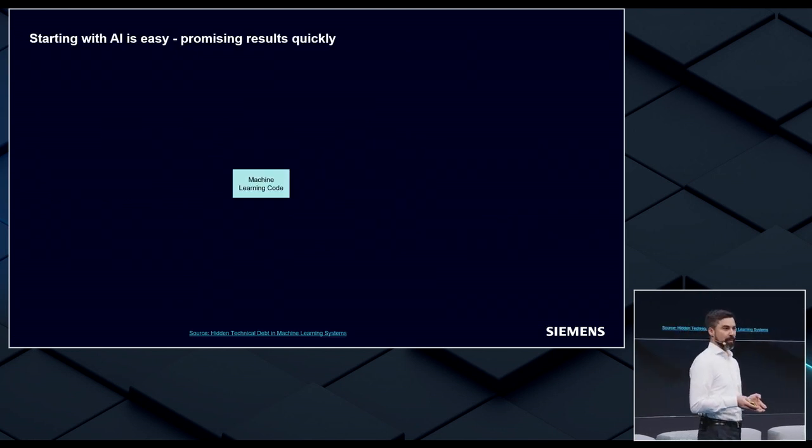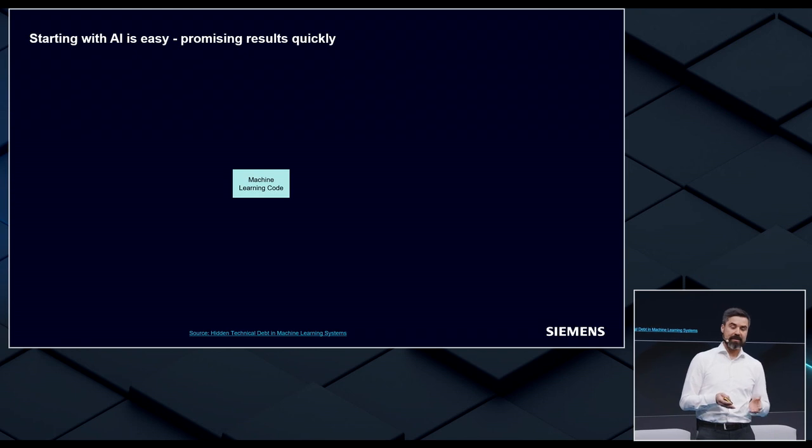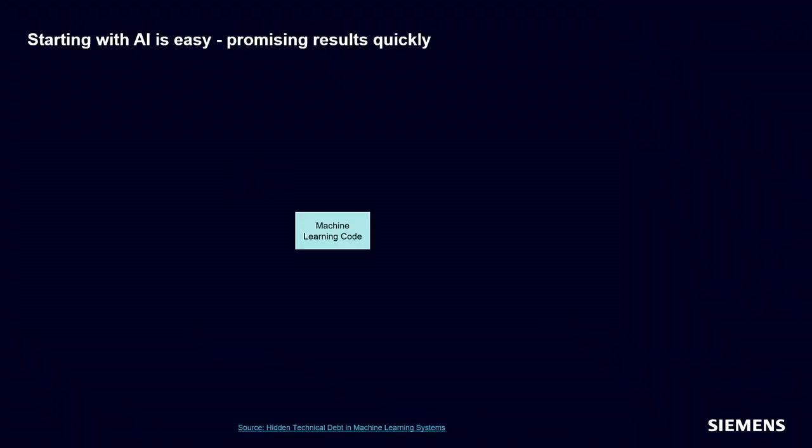When many of you start with AI today, you are very fast and very successful in completing the first steps. People start building a machine learning model and having some machine learning code somewhere. They can run this very quickly in a lab, in a demo setup, or on a test machine. That's very easy and very fast to do. You can do a hackathon and have something like this running with the technologies available today in less than half a day, usually.